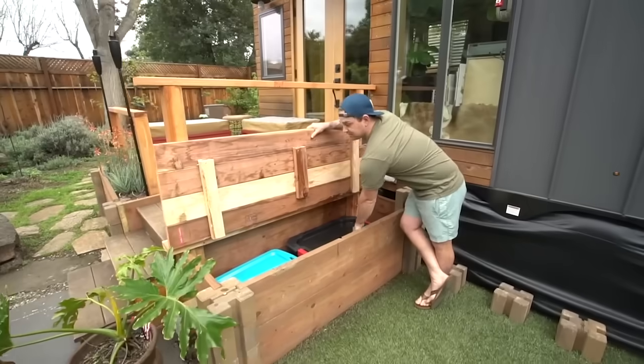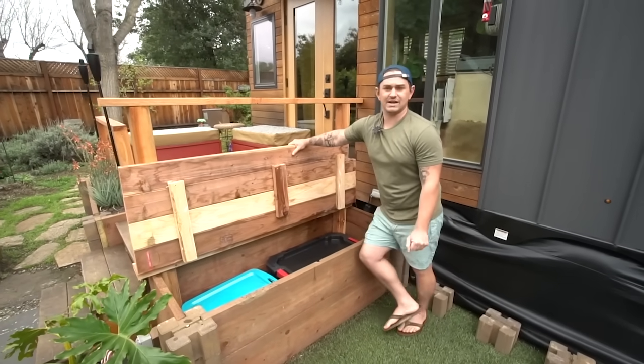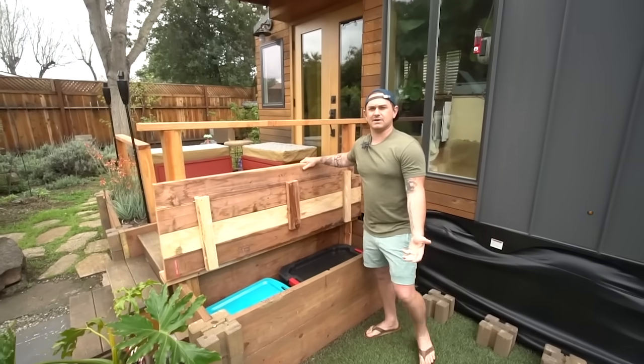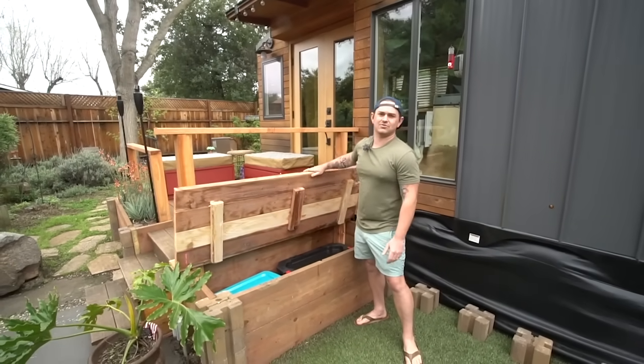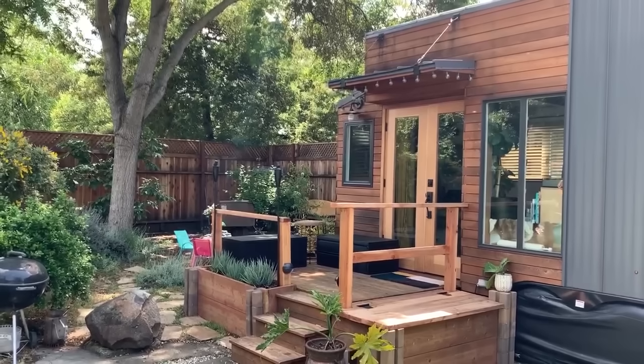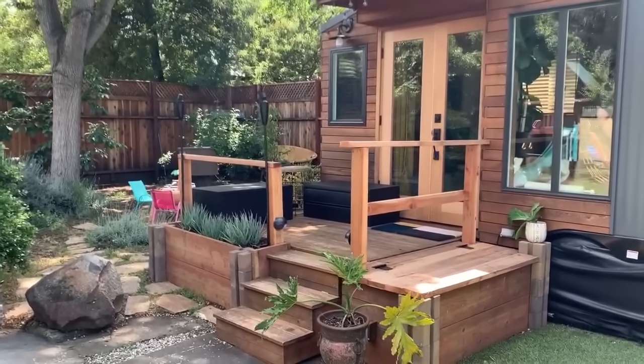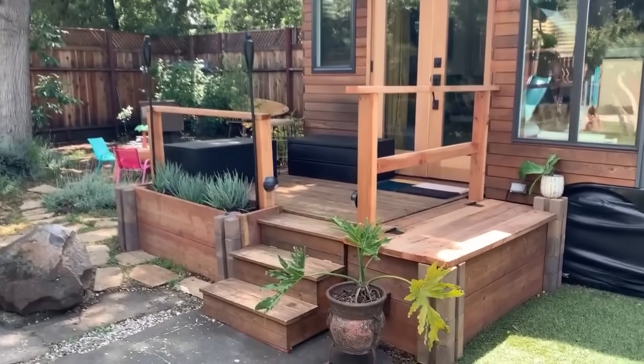We have a few more of these under the house for seasonal things like boots and other things we just don't want in the house. So when people ask us, what are your tips for adding storage to a tiny house? One of the things that people don't always think about is using under the deck or under the house storage space. Those vacuum seal bags and big waterproof containers are perfect for getting things that you don't need often out of the way.